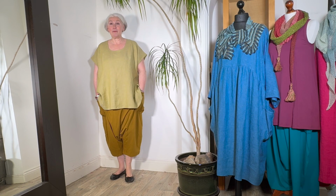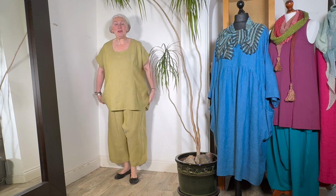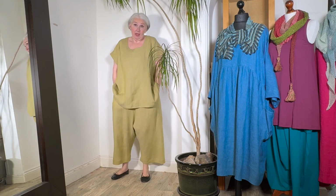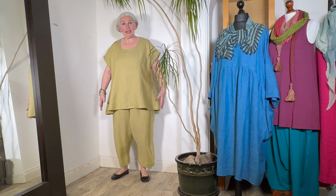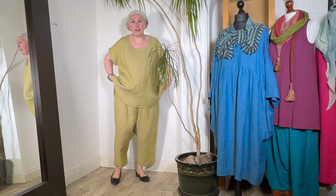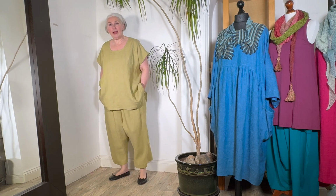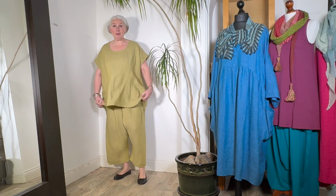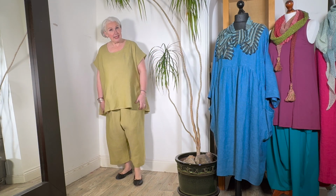I'll put the matching trousers on with this hay tunic. The matching slackers in hay in the large regular length, in my case, the perfect size, and then with that nice loose fitting cap tunic over the top. For me, this would be the perfect summer outfit. I would not be bothered however warm I got, because I have plenty of loose fabric around me to keep me airy and cool without feeling exposed or underdressed in any way.